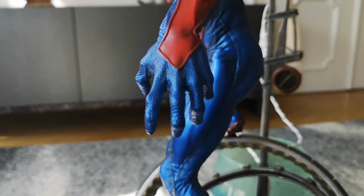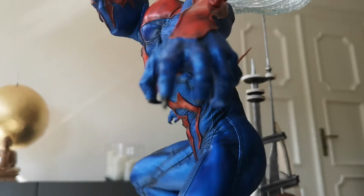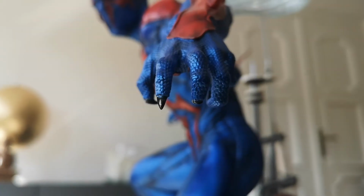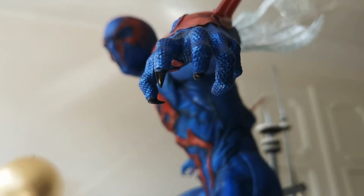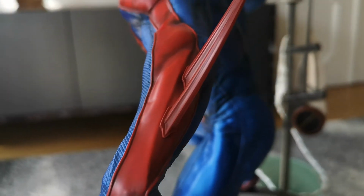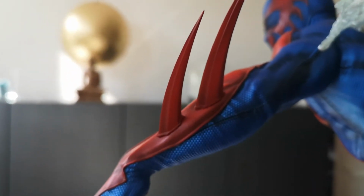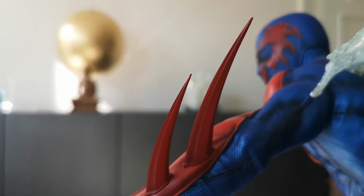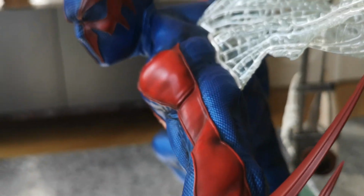Same on this side, of course. Really like. Sorry, focusing in there. Here we go. Really like how this is designed. Super, super nice. These spikes are just crazy. Super large, super sharp. Very cool.